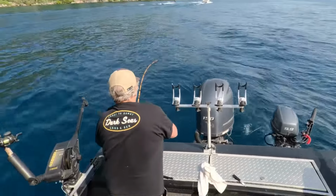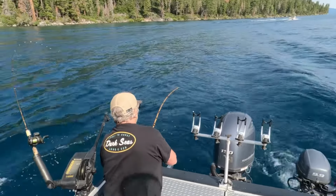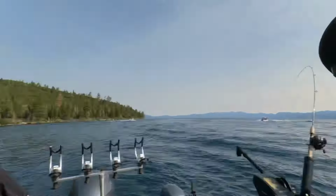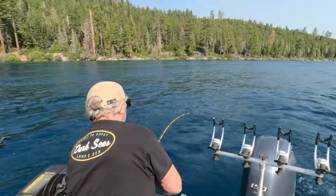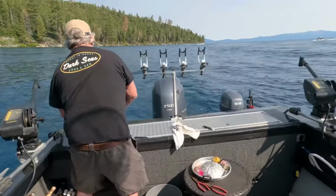We got a fish on here in the middle pole here. We're bouncing around. And it might be a nice one. Have to see. Might be a good one. Turn the bow a little bit here. We got a lot of waves gonna hit us.